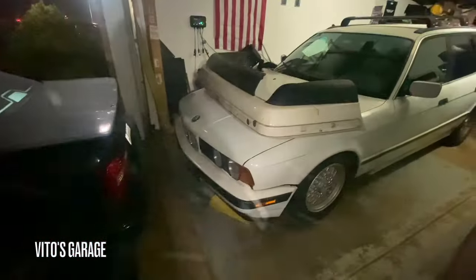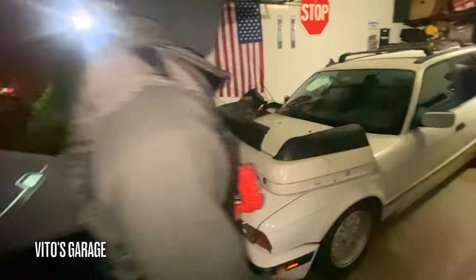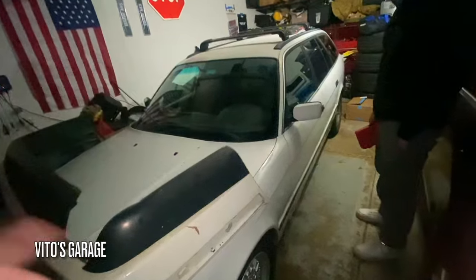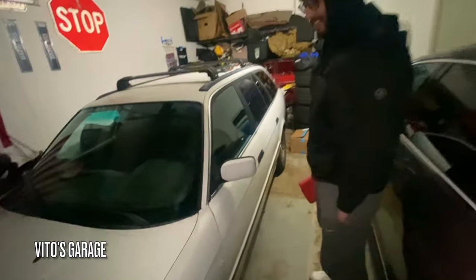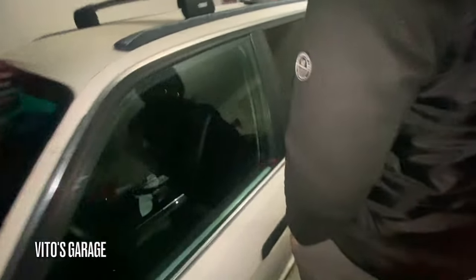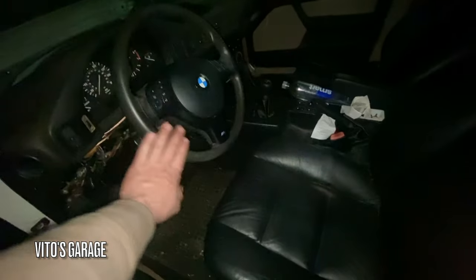So, okay, this one's an S50 swap. The S50 came from a 1995 E36 M3 BMW, and it's currently in this bad boy, and it's a stick shift as well. That's badass. Man, black interior. I remember the steering wheel you were showing. That swap is coming. Got a couple of spare dashes.